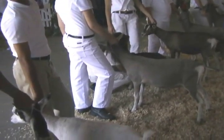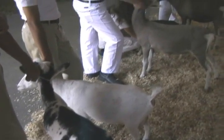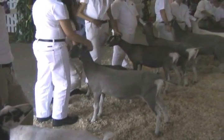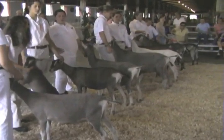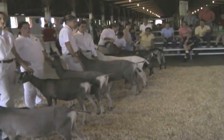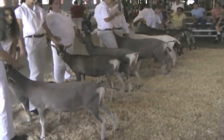Okay, for those of you watching on the sidelines, what we have here is our dam and daughter class. So dam being the mother and having a daughter. And what we're looking for is improvement in the daughter over the dam. This shows that the 4-H'er is making wise breeding decisions, making improvements to their herd. So although we may see two excellent animals, they may not necessarily win this class because they're not showing improvement over the dam in the daughter.